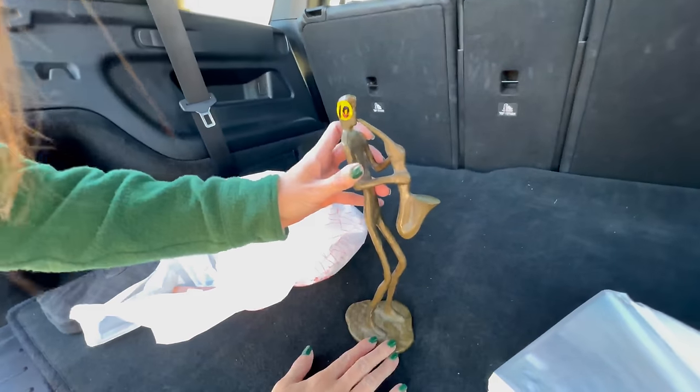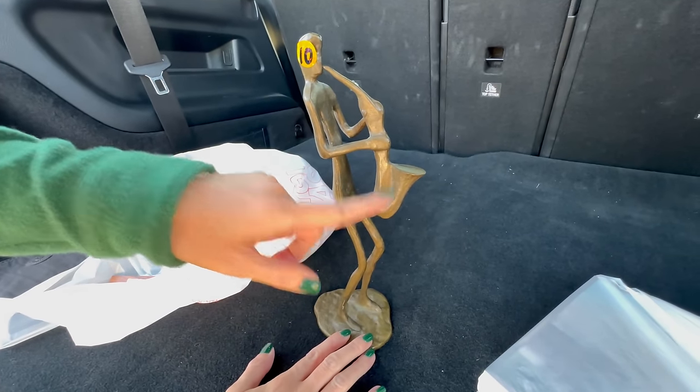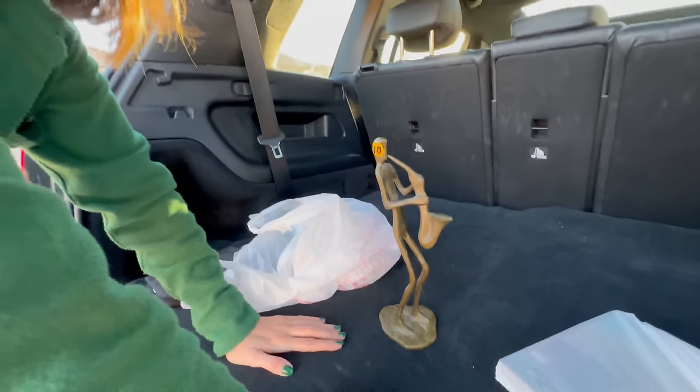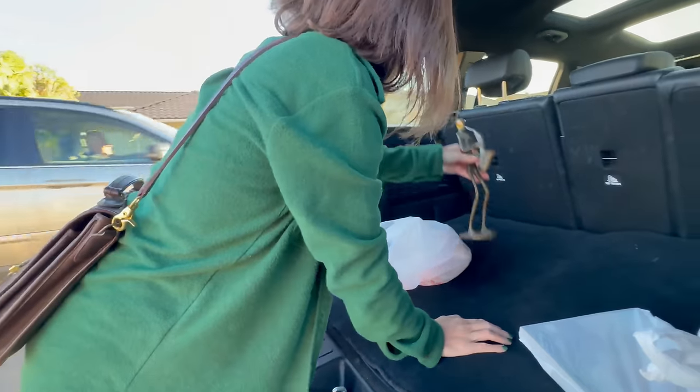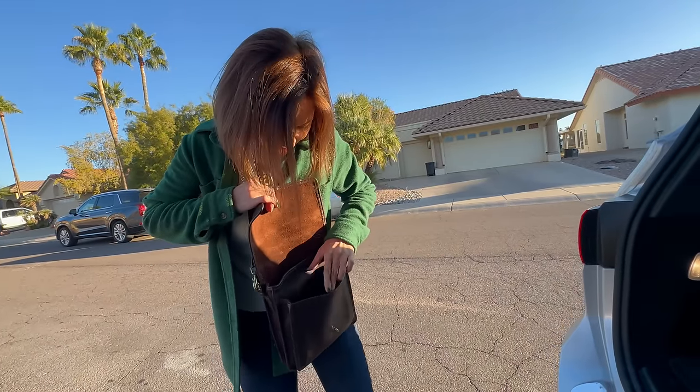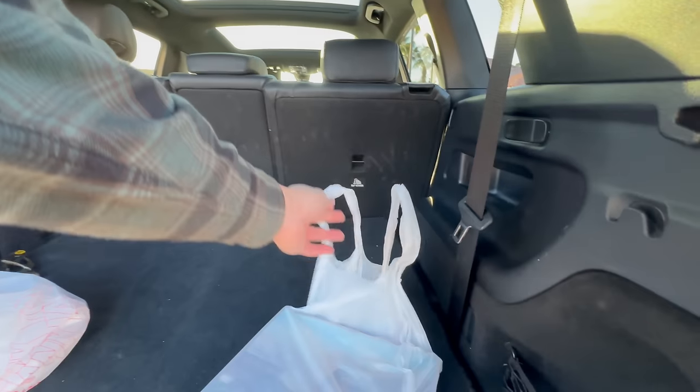So we also saw a person playing a trumpet. Oh, inside, I said trumpet. He was playing a saxophone. Saxophone, thank you. So I'm going to look that up really quick. They wanted like $65 for that one, right? I'm just still curious. That's how I want to look.